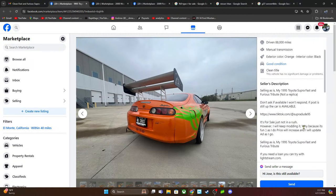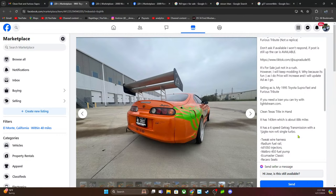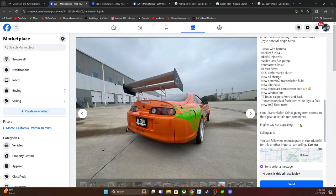For sale, not in a rush. However, I will keep modding it. Why? Because it's fun. Price will also increase as I go. 95 Fast and the Furious tribute. 143,000 miles, which is about 88,000 kilometers, blah, blah, blah. Tweaked wire harness, that's what I had. Radium fuel rail, I don't think I had that. ID1050s, Wampro 450. Not making a whole lot of power then. I can just tell you right there. A single 450 and ID1050s, maybe 400 to 500 horsepower, depending on what fuel he's running. Still, though, it's obviously a show car.